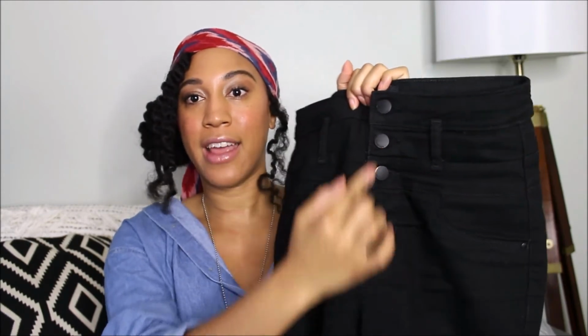I love how the buttons are just black and matte and go down. It's a nice little detail, but I feel like it's not so overwhelming where it just dictates what the whole outfit's gonna be. But love these, been wearing them a lot, as you guys can kind of tell already.